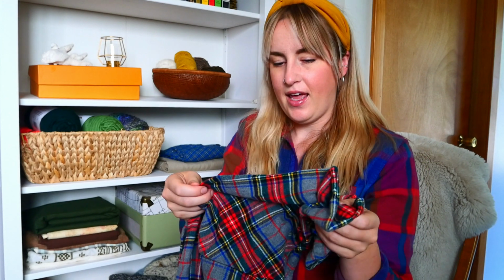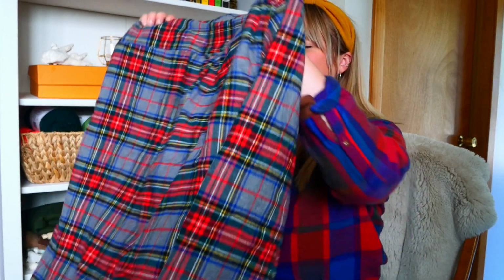sorry, my cat's bumping my tripod so it might get shaky. I thought it'd make a cool scrunchie for fall and winter time, and I think I'm gonna make a lot to hand out to my friends too, so we can all have fun flannel scrunchies.